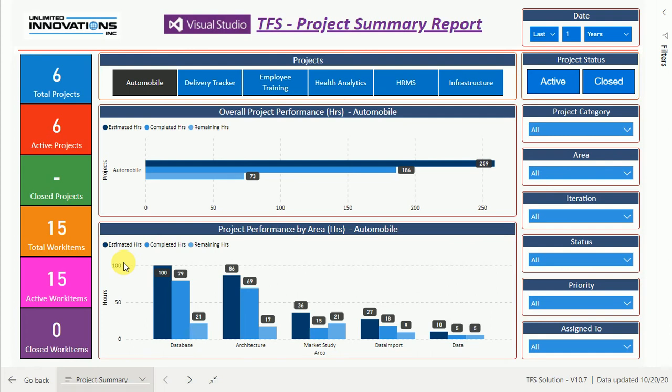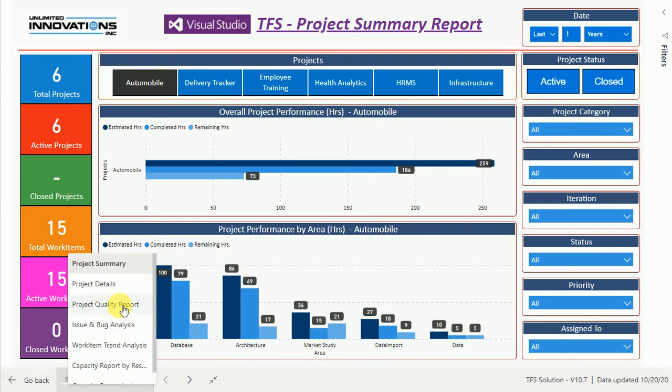The project tracking report provides a project summary with estimated hours, completed hours, and remaining hours across the various projects. We will also be able to track the hours across the various areas and iteration, status, priority, and assigned to. Then we have the quality report.